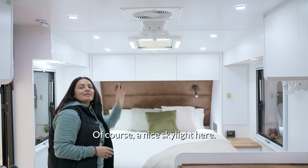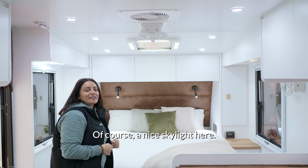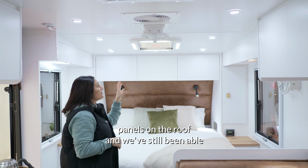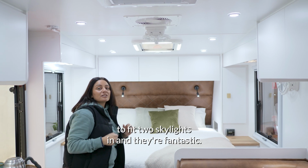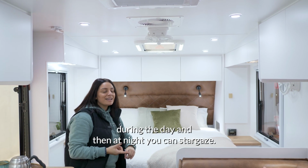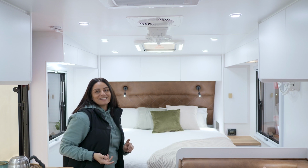Of course, a nice skylight here. So on this van, we've actually got 4 solar panels on the roof, and we've still been able to fit 2 skylights in, and they're fantastic. You're going to let the natural sunlight in during the day, and then at night you can stargaze.